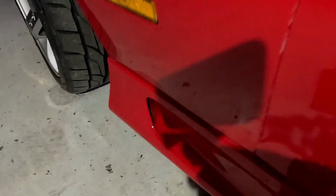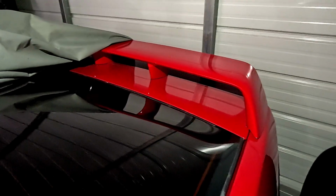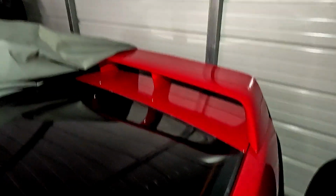So '91, '92 had these power bulges in the hood. People always ask me if that's something I added, but no, that's factory. See, '91 also added these scoops. They also dropped the IROC name and went back to Z28. And '91, '92 had the high wing in the back.